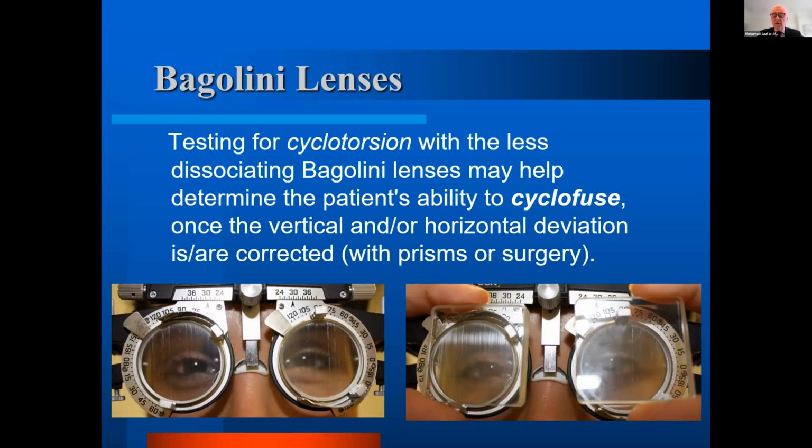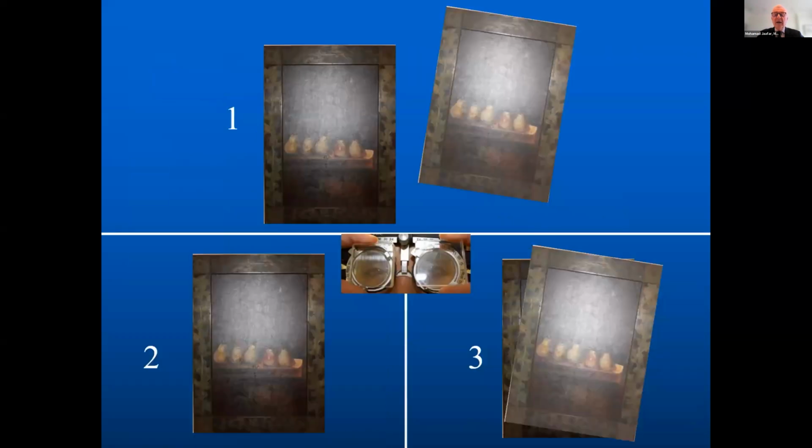On the right, we see how we neutralize the vertical and horizontal deviation using prisms and see what the patient perceives. Again, here we are dissociating the patient the least and to see what we can get. We start with one where we have an oblique diplopia with cyclotorsion. By neutralizing with prisms in front of the Bagolini, the patient may get to 2, which is great. Knowing now that correcting the vertical and horizontal deviation, the patient's own cyclofusion potentials are going to make it 1. Unfortunately, in 3, in spite of aligning the vertical and horizontal deviation, the patient still sees a second image that is torted on top of the first one.